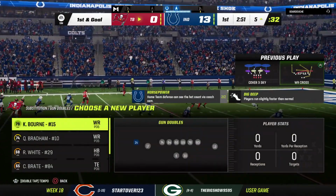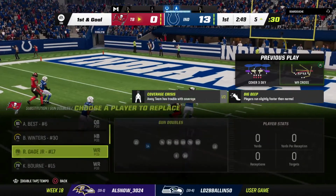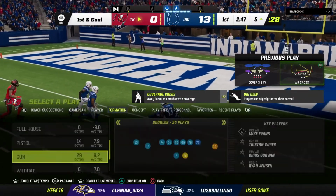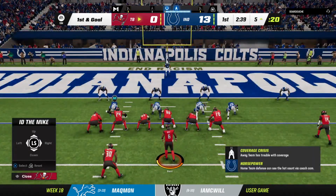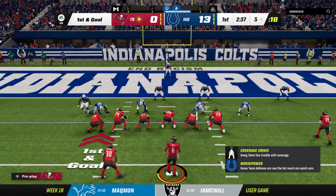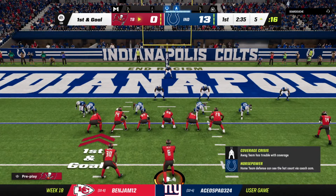And this is an offense in need of getting a few good things to happen. Here's one right here. They've had their share of struggles in key moments, but that's a nice throw and nice work after the throw. And they're set up now with a first and goal.